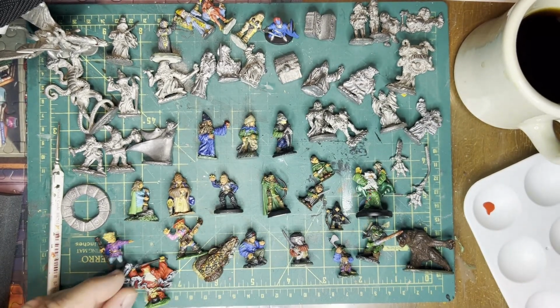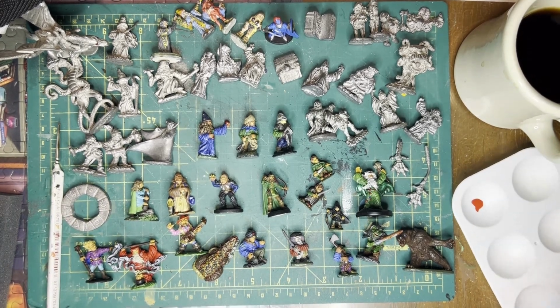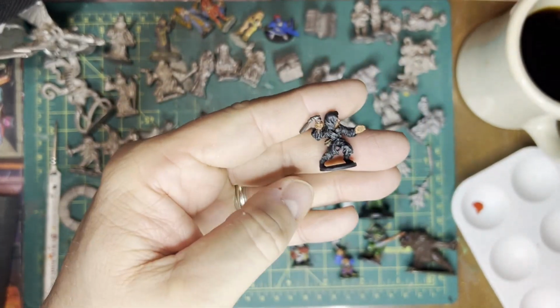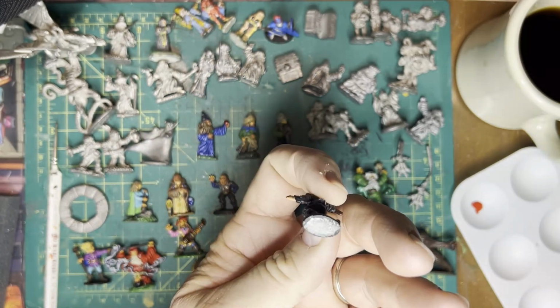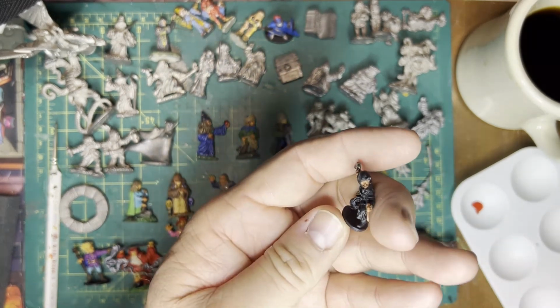He didn't have any markings on his base, but I've certainly seen him in the other sets. Then I had to put this guy in a little case because his nunchuck kept breaking off even after I reattached and worked on it. But yeah, I can't read the bottom.